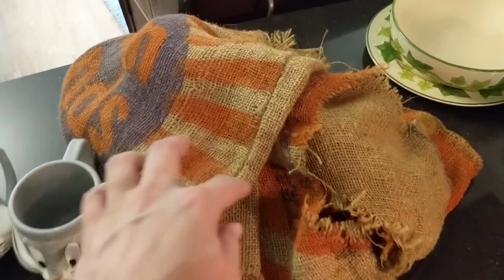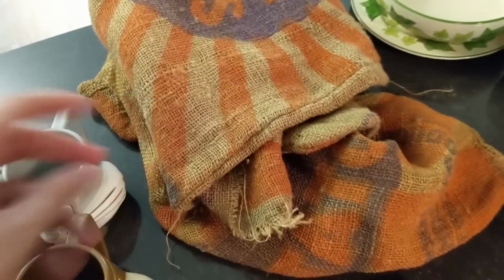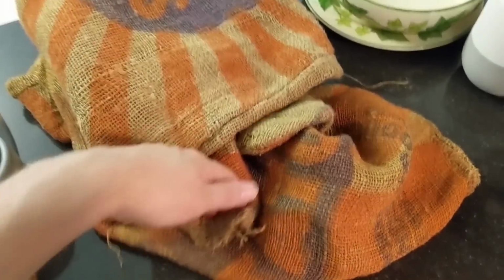These two seed sacks were in a free box, so I just grabbed them. They'll go in the booth. I'll put a couple bucks on each one of them and make a couple dollars.